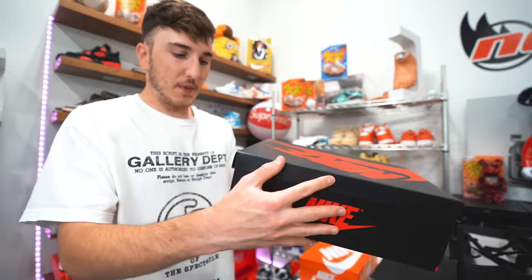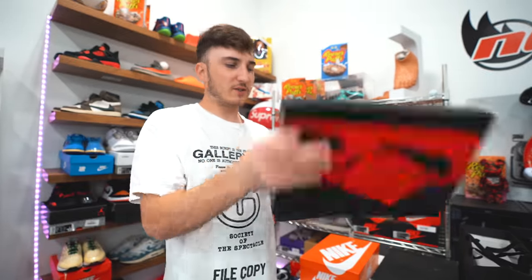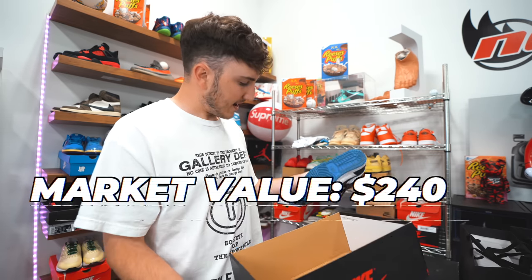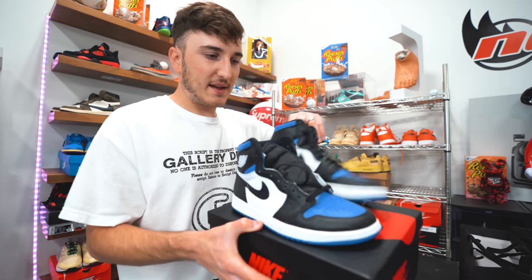Next up, Jordan 1. We've been missing some Jordan 1s here. The shelf has been pretty low of Jordan 1s, but we have a Royal Toe Jordan 1, had them at 240, used pair, size 8.5. Another one probably gonna be going up on the site for a good price for you guys in the next drop, and those are pretty clean. Two more, I'm saving that one for last, that's the heat.